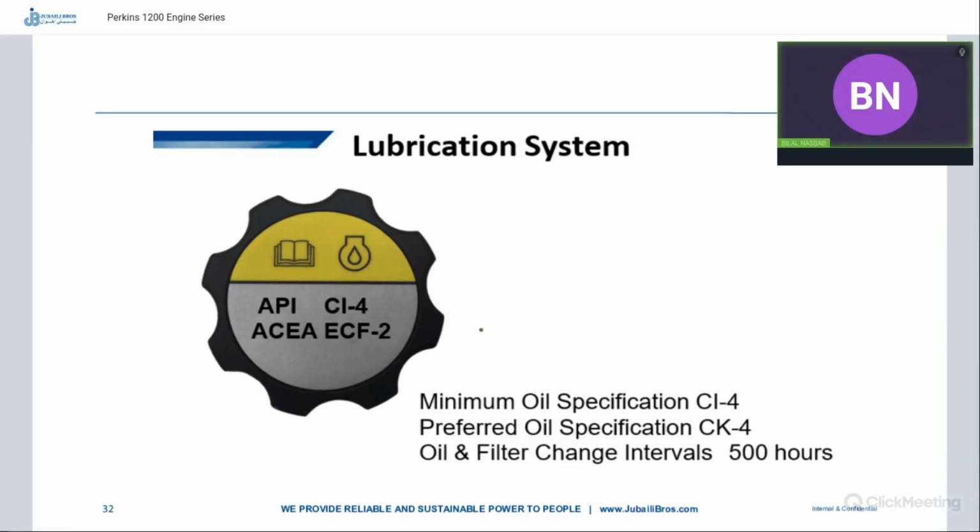Okay, oil. Let's talk about the oil a little bit. We are using CI4 type. Do not use CH4 or CG4. Go with CI4 as a minimum. You can go to CK4, but it's not available really in the markets. So go with CI4. We change oil every 250 running hours because in our countries, third world countries, we have an issue with the fuel quality, high sulfur contents, contaminations, chemicals, dirt, water. So we replace oil, change oil with filters every 250 running hours.